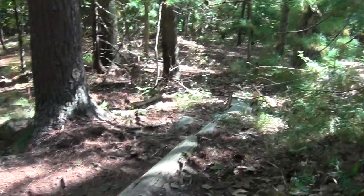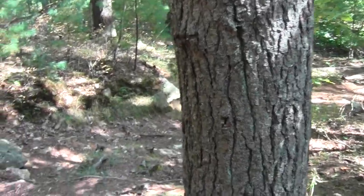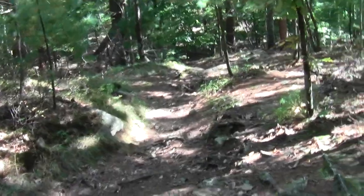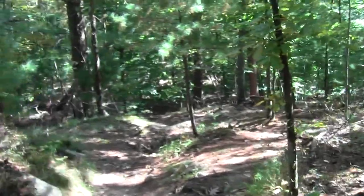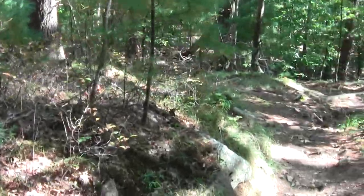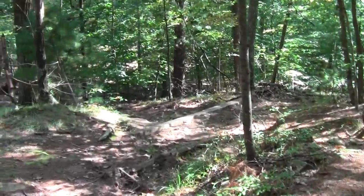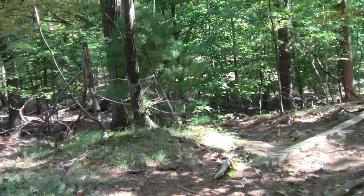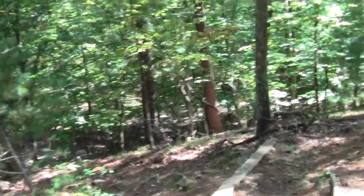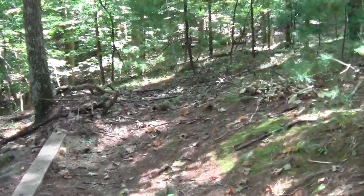There's a lot of these sort of water retention, diversion, step things to try to slow down erosion. And they're one of the interesting little features of this section of the trail. It's relatively straightforward, not a lot of switchbacks or turns.